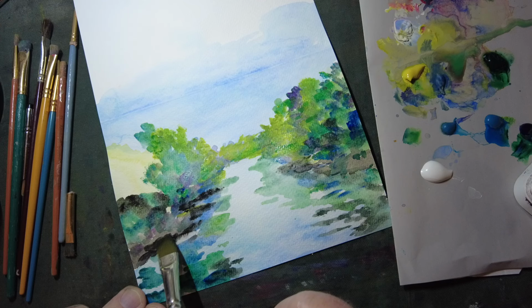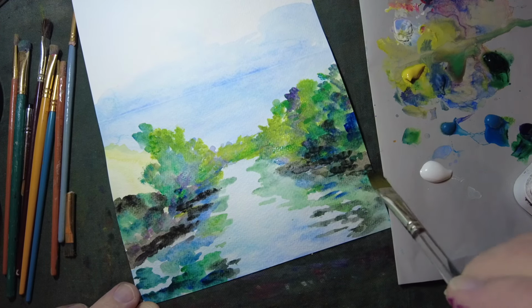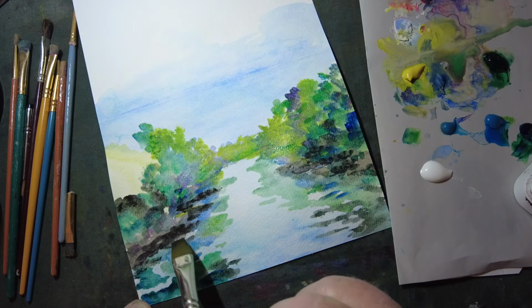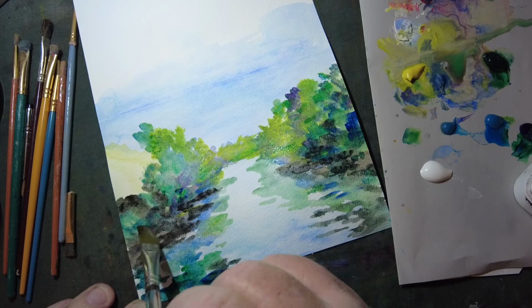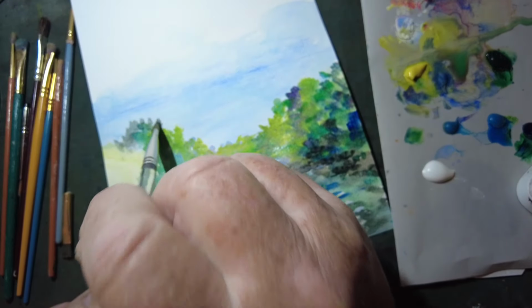Dark areas here at the foot of all these trees. So right now it's very, very impressionistic, Mr. Monet. Very impressionistic. That's a little bit too impressionistic, Mr. Monet.